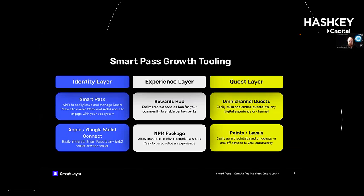Next is the experience layer, and this is the ability for you to have a rewards hub, as well as everybody inside of your ecosystem with a piece of JavaScript to be able to add it to their site to recognize the Smart Pass, and then drive personalization based off of those data points. So we can now do very specific cross-ecosystem personalization. And then last is the quest layer, which allows us to do omni-channel questing, as well as then points and level and status on top of those.